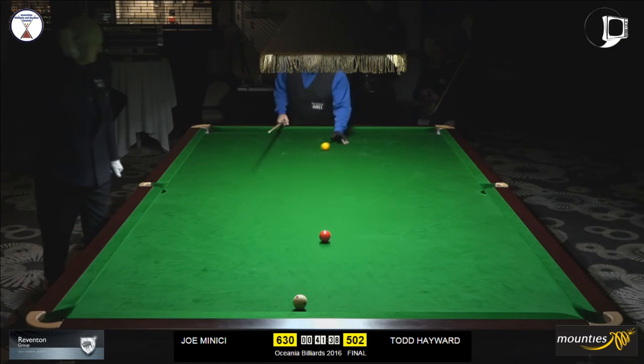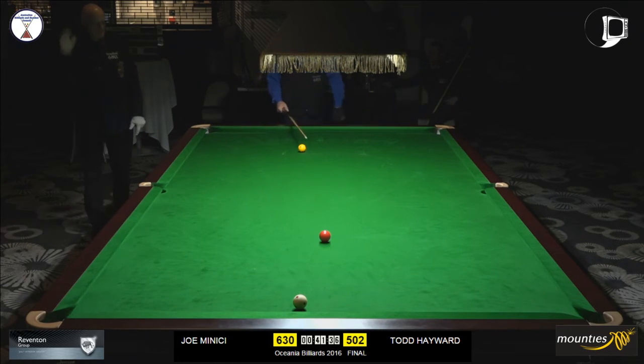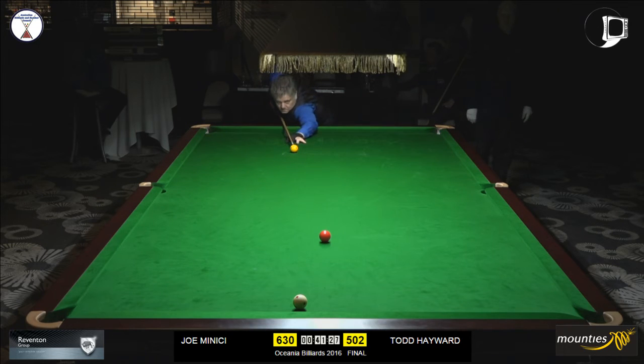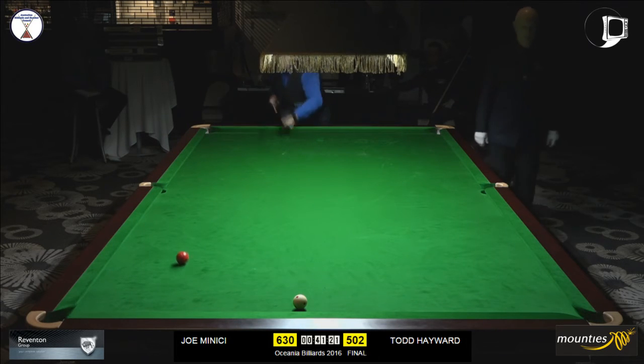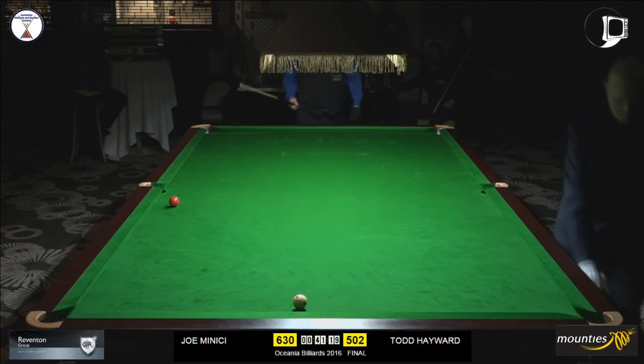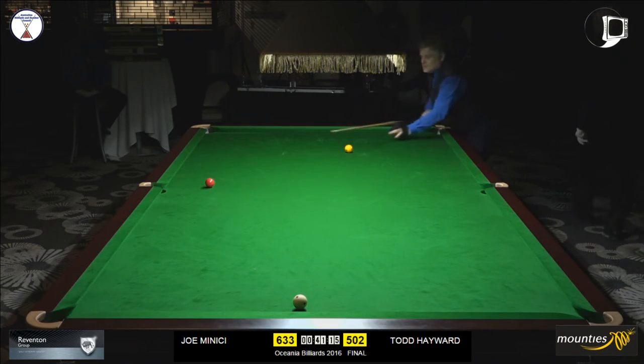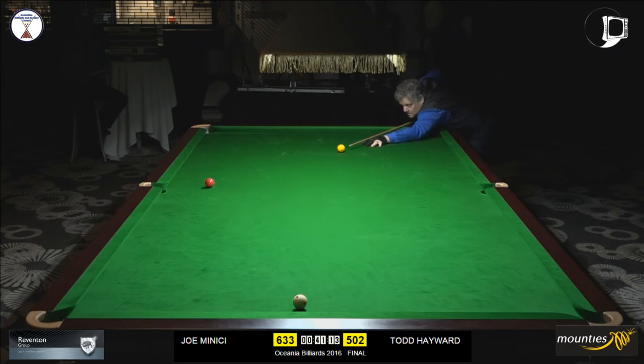Classic position here. He'll just go in off the red and try and leave the red around the middle bag for a pot, and that'll allow him to come down the table again for top of the table. That's what his intention is. If it doesn't go right, there'll still be several options. If he leaves it short, he's got the drop cannon. If he hits it too far, he's got the short Jenny. He's hit this one beautifully. That's perfect. So it's now red pot and back to top of the table.